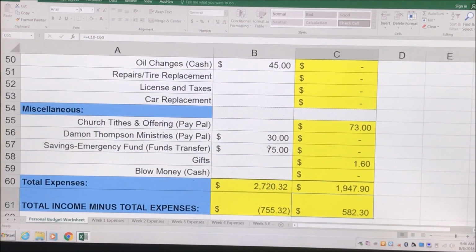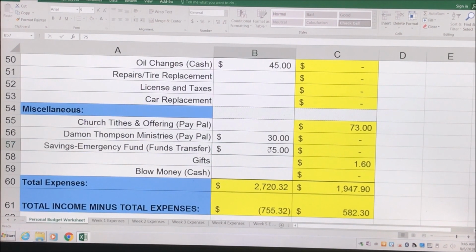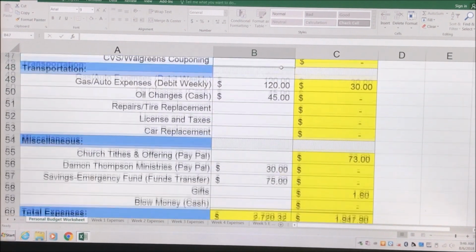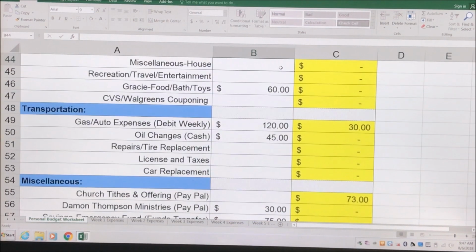I have not put in my emergency funds transfer just because I want to make sure I have all the monies that I need to cover my bills, because I can always transfer funds at the end of August when I get my first official paycheck. I have not done the ministry. I haven't gotten my oil changed yet, which I still need to do. There's still $90 left in the gas fund. I haven't taken out Gracie's money, but she won't need food until next week.